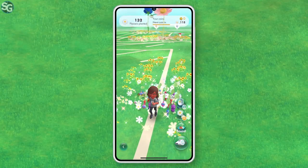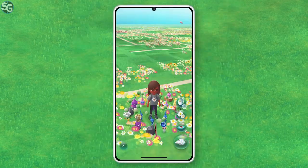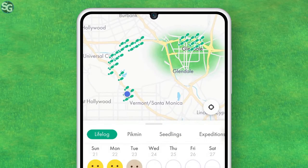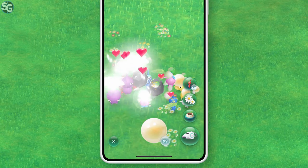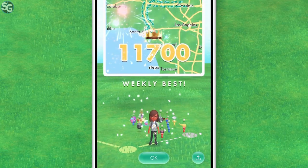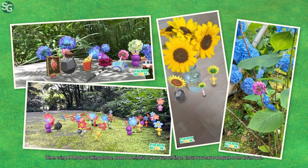Pikmin Bloom is a smart device game that uses your location. By walking outside, you can find Pikmin, raise them, and plant flowers together. All you need to do is take it with you on your daily walks or outings. You can look back at the end of the day and see where you walked. Send out Pikmin and collect the items they found that day, and feed them nectar to increase their petals. So, how many steps did we take today? While you're out and about, you can also use the AR feature to take photos with Pikmin. Pikmin are all around you.